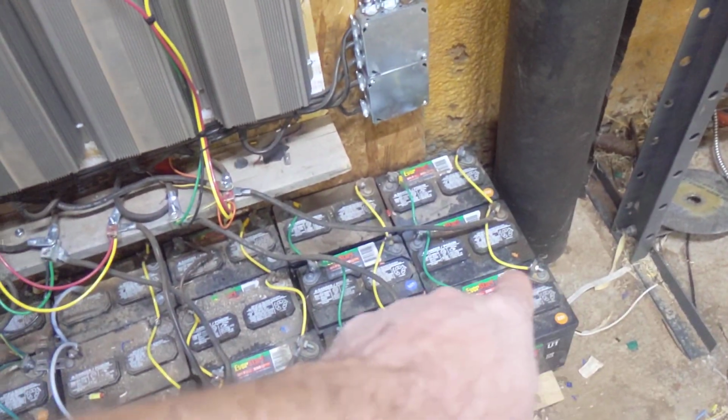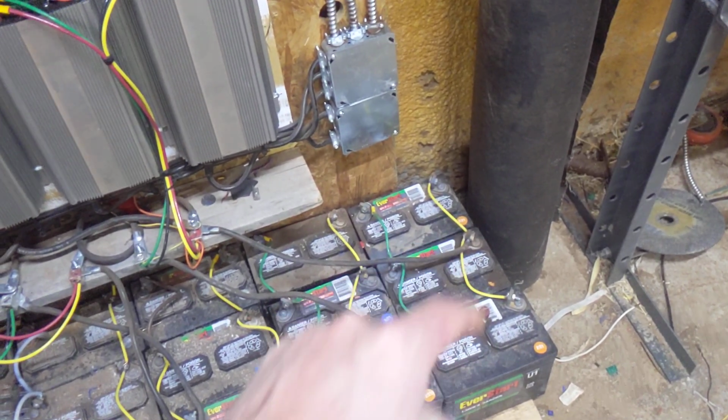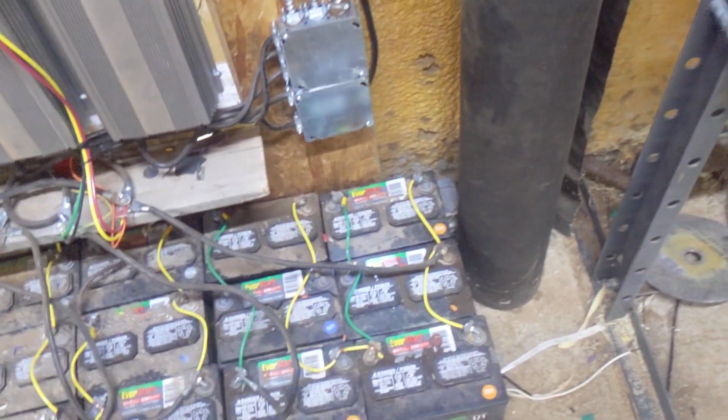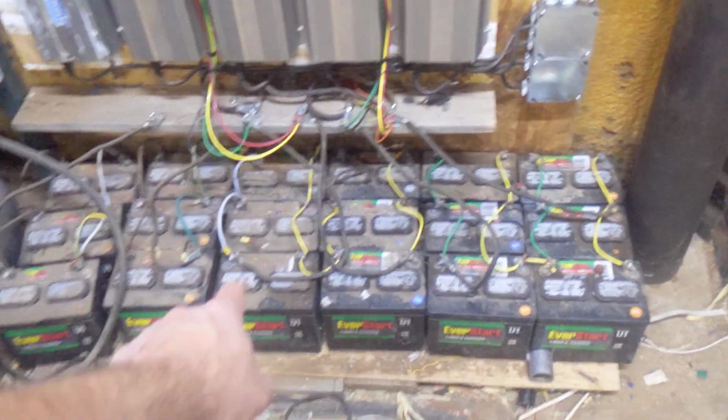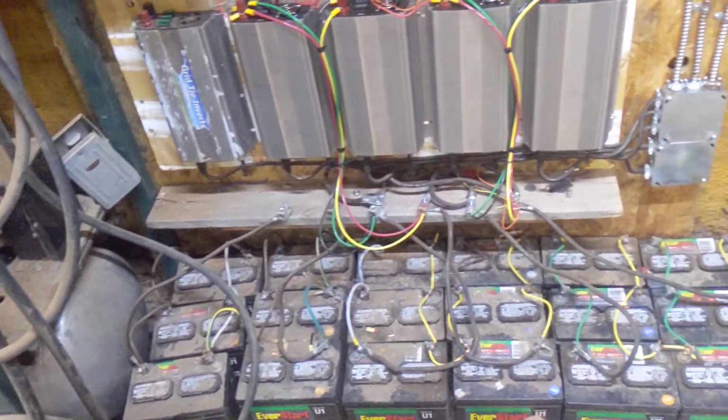That's one of these. I think it's that one. I think that one's the bad guy, the one right in the middle. All these strings are like 12.5, 12.5, 12.5, 12.5, 12.5, and then 10.5.